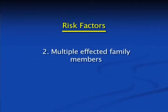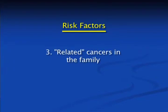The second risk factor makes complete sense, right? And that's multiple affected family members on the same side of the family. So if many people in the family have had colon cancer, of course that's going to increase our suspicion that it may be hereditary. The third risk factor is, quote-unquote, related cancers in the family.